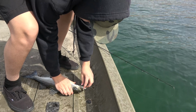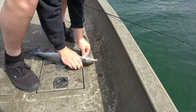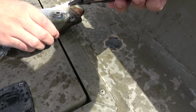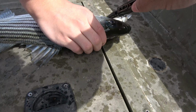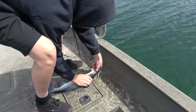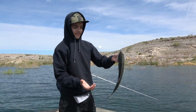Oh yeah. Hold him tight because he's gonna shake. Here's some pliers. Now you gotta hold them good because those little ones can be dangerous. That one's barely hooked. Juju hooks up. There you go.